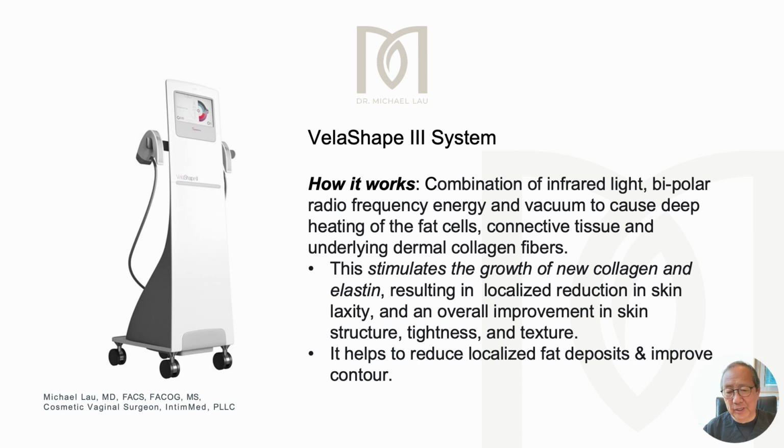Now, we have been using heat energy with radio frequency, RF, electric energy, or using laser energy to help the skin rejuvenate by stimulating growth and growth factors and healing factors. We use the VelaShape 3 system in our clinic, which is radio frequency plus a vacuum to help deliver energy deeper, and infrared as well. Basically, we stimulate new collagen and elastin production, resulting in reduced skin laxity and overall improved skin texture and look, but also the tightness, and more importantly, help to dissolve or reduce some of the local fat deposits to change the contour and tighten the skin at the same time as well.